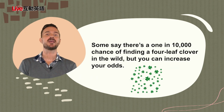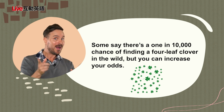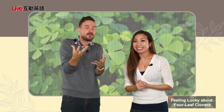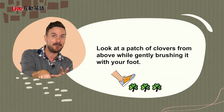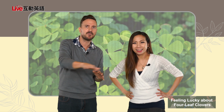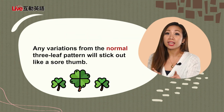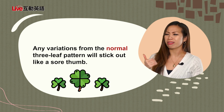All right. Some say there's a 1 in 10,000 chance of finding a four-leaf clover in the wild. Wow. But you can increase your odds. How do you increase your odds? Oh, so to increase your odds, that means the odds of finding one of these four-leaf clovers, right? Okay, so you look at a patch of clovers from above while gently brushing it with your foot. With your foot? Okay, so you're using your foot to kind of brush it. Okay, interesting. Because any variations from the normal 3-leaf pattern will stick out like a sore thumb.